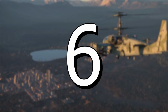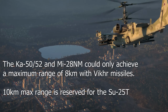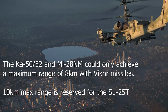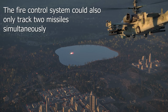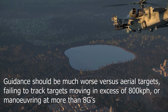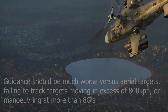Number 6. The 9K127 Vikhr on the top Russian helicopters only had a range of 10 kilometers when fired from a moving aircraft, like an Su-25. When fired from a helicopter, that range dropped to 8 kilometers maximum, and 6 kilometers at night. What's more, it could only be guided 2 at a time, not 12. It could also only track an air target at speeds below 800 kph, and couldn't pull more than about 8 Gs without losing sight of the laser and failing to track.